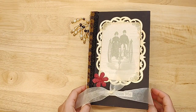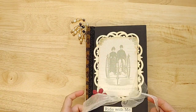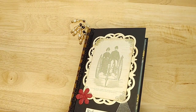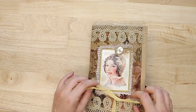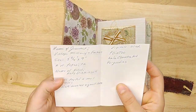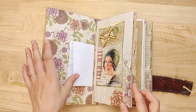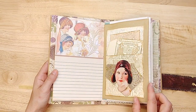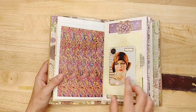And then her final one is a millinery journal, or see if I can get this back on. I don't want to unknot it. I'll deal with that later. Okay. Get this one. So vintage hats. And here's the digitals she used. I love the collaging that she did with them. These beautiful, beautiful illustrations.